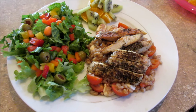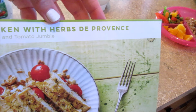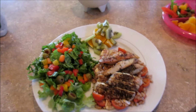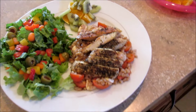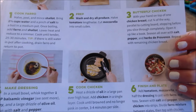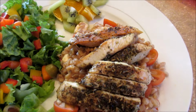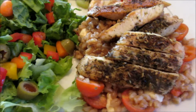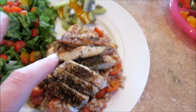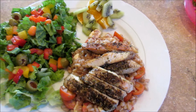So this first one is called pan-seared chicken with herbes de Provence. I don't know how to say that, and I don't think I've ever had that or cooked with that kind of herb, but it's really good. So that's what the chicken is seasoned with. It comes with all these ingredients, and tells you how to cook it. It's served over some farro, which I've never had before either, which is mixed with some fresh mozzarella and tomatoes. This is all that comes with it, and some people might be able to eat just that, but I felt like we needed more.